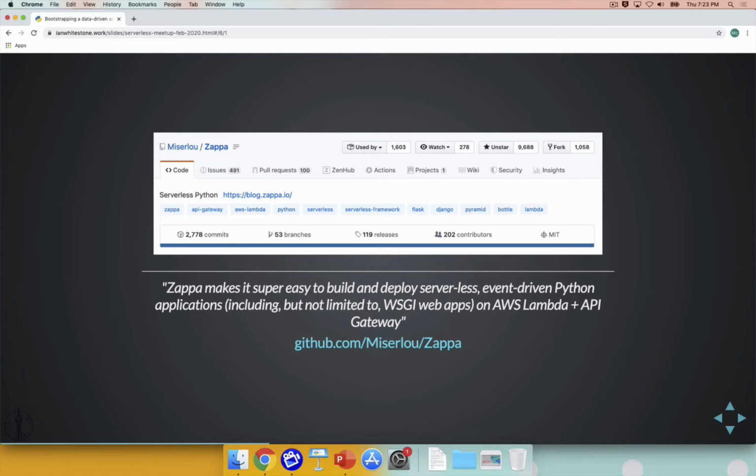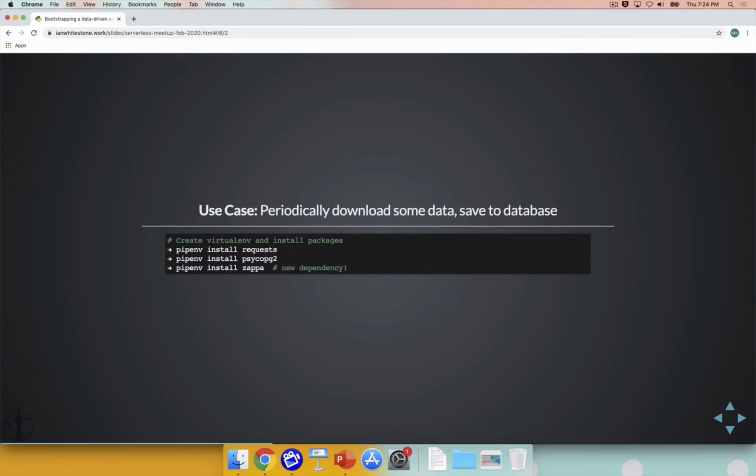I'm not 100% sure. But if you go straight to the README, it says Zappa makes it super easy to build and deploy serverless, event-driven Python applications, including but not limited to WSGI web apps on AWS Lambda and API Gateway. I actually don't know what WSGI stands for. I think it's Web Server Gateway Interface. Anyways, if you've heard of Flask or Django, they both use this. So Zappa makes it super easy to take existing Flask or Django web apps and literally just deploy them straight onto AWS Lambda. You don't have to change a thing. It is literally magical. But you can also do other things, which I'll talk about.